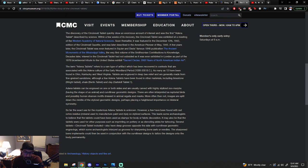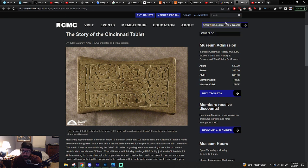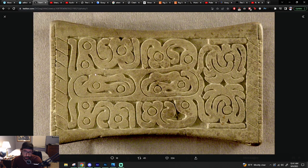So maybe they were just painted, not like a purpose of them, but just decorated. I don't know. This leads some archaeologists to believe the tablets could have been used as stamps for body or fabric decoration. So this is an interpretation of them. It may also be that the tablets were used for other purposes, such as imprinting on pottery or as stenciling aids for tattooing. Basically, they're artistic. They don't have like a meaning per se, is the interpretation.